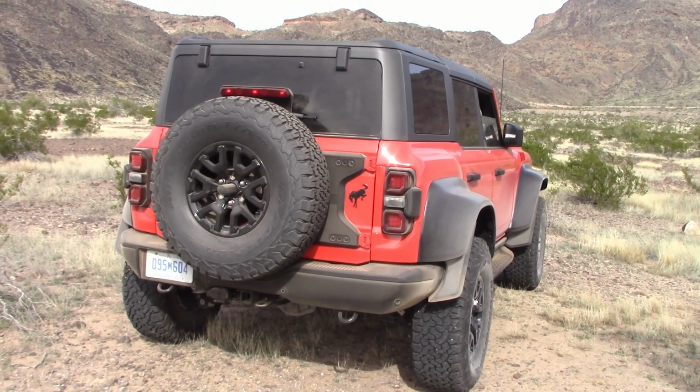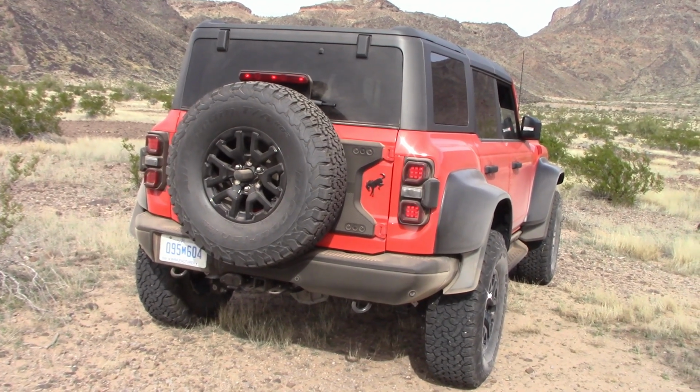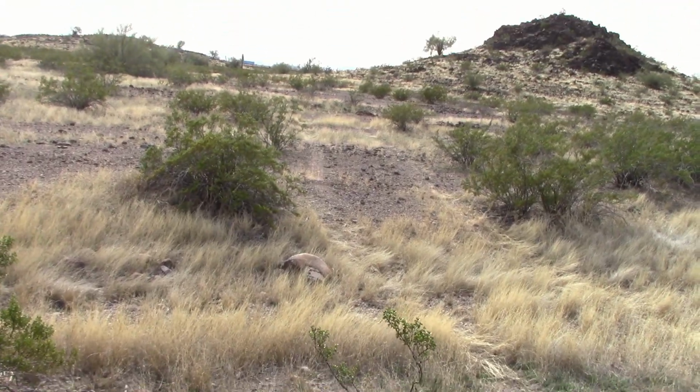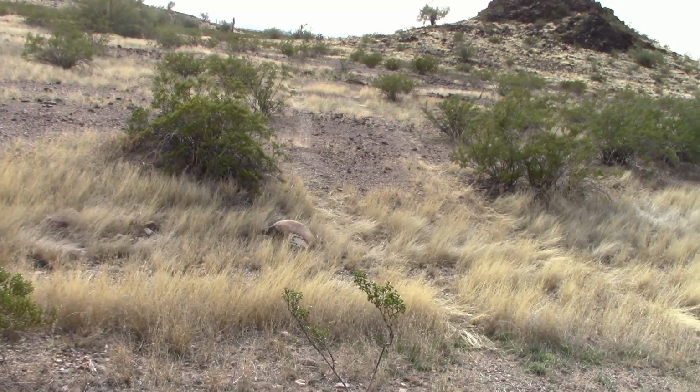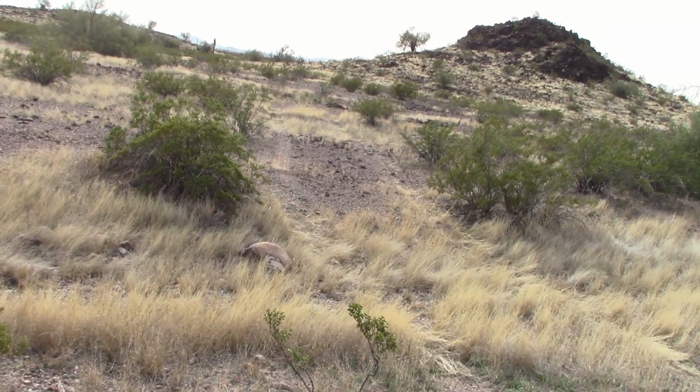Well, we made it, but it wasn't easy. The road is totally gone from all the weather. Can't even see the trail, which means if you're out here after dark, you're going to get lost and not get out of here.